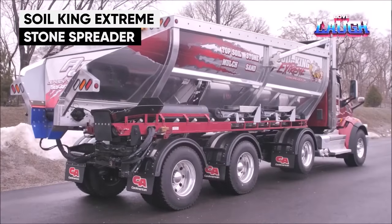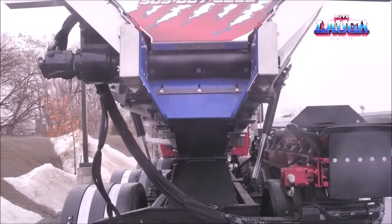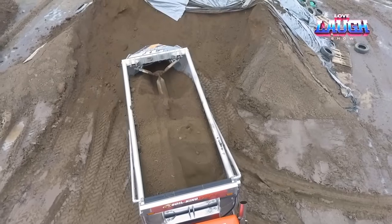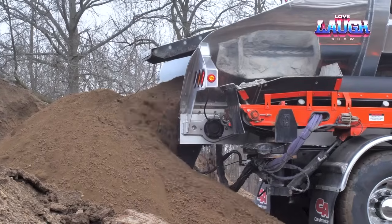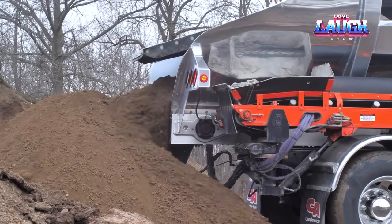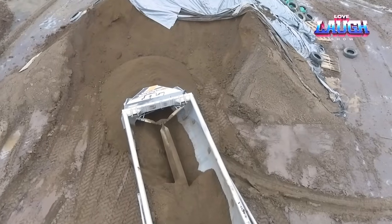Soil King Extreme Stone Spreader is a powerhouse in material distribution for construction, landscaping, and agriculture. With a substantial 14 cubic yards hopper capacity, it minimizes reloading intervals. The hydraulically controlled gate, operable from the tractor cab, enables precise spread adjustments.